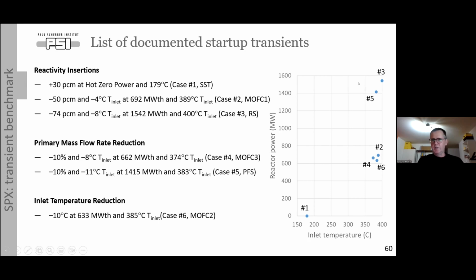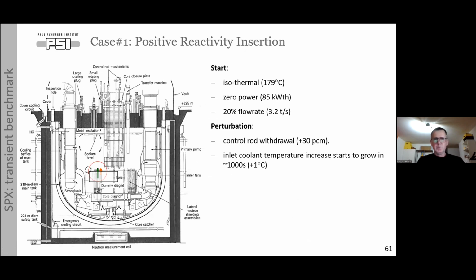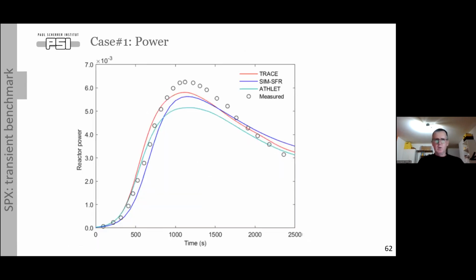Then at high power, we have 3 and 5, and at 0 power, the first one. So the positive reactivity insertion plus 30 PCM, isothermal, we have a relatively simple increase of reactor power and then decrease due to reactivity feedbacks. This is extremely tricky, extremely difficult to get, because you have to very accurately predict the fuel temperature evolution and gas gap conductance in order to catch this reduction of power, and we get good results.